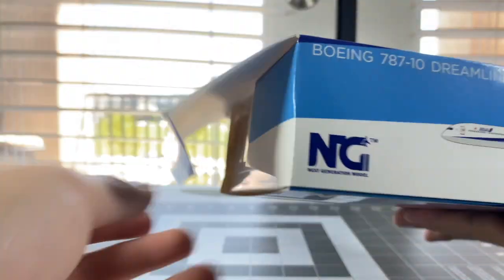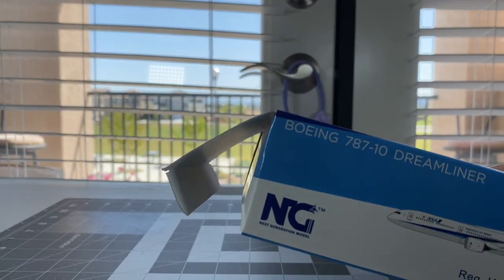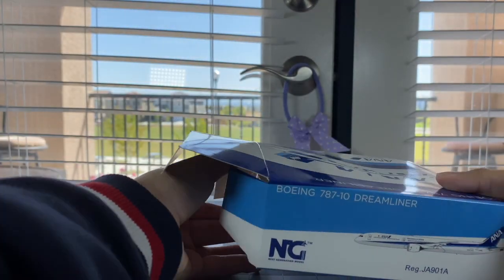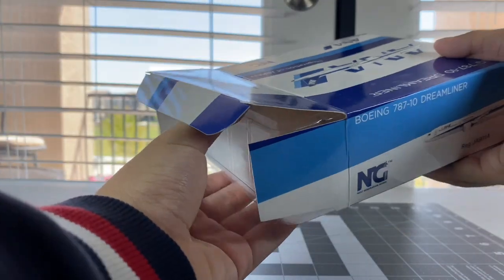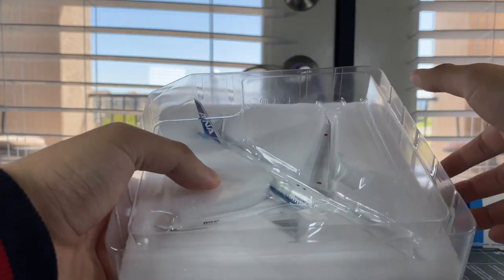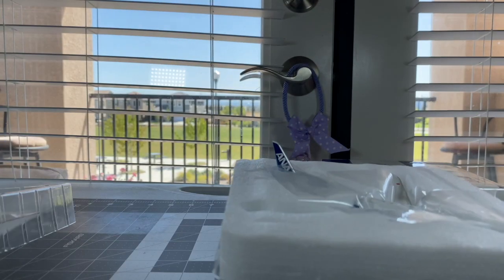Okay, I think there is a bottom. Hang on, let me try to make sure I zoom out. Okay, I can't zoom out, but we have to unbox it over here and take it out of that box. And wow, look at that. Man, she looks absolutely pretty. Hopefully not broken as per usual.